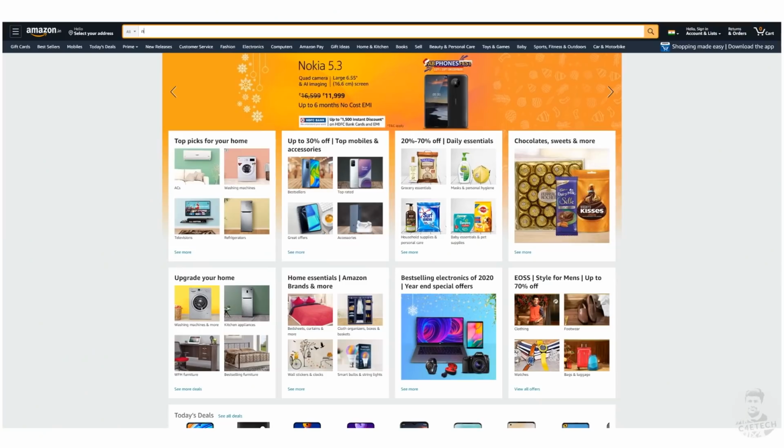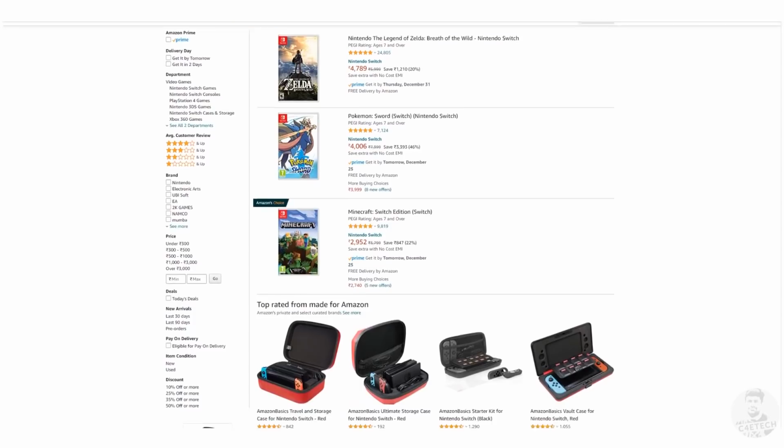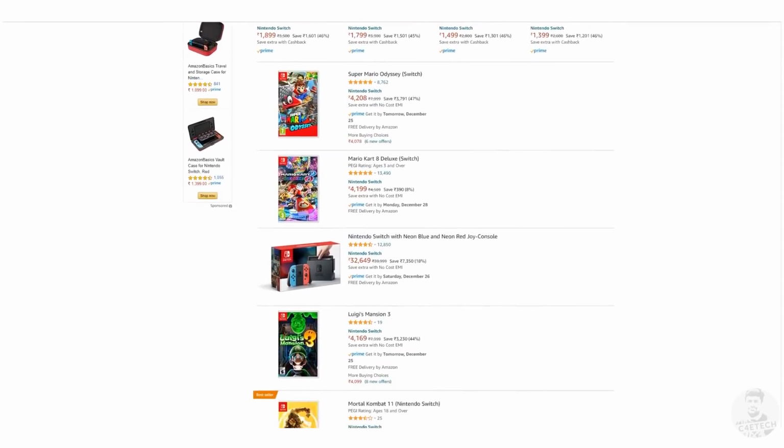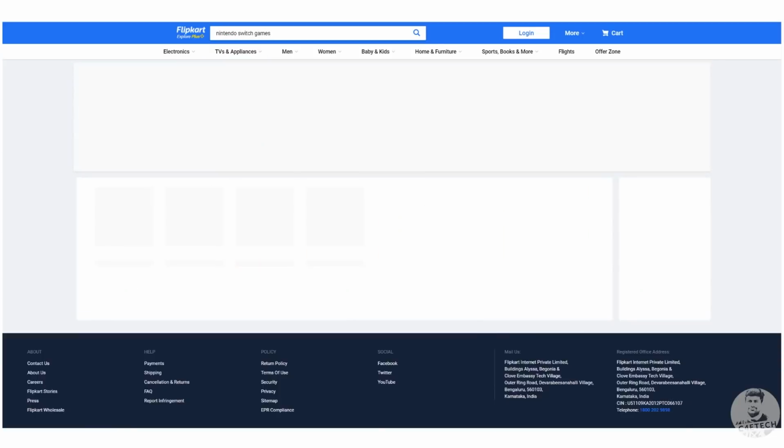So this is Amazon India. I'm searching for Switch games. And as you can see, every one of the popular first party titles, they're over 4 grand each. Let's switch over to Flipkart now. Maybe we'd have better luck there. Nope.